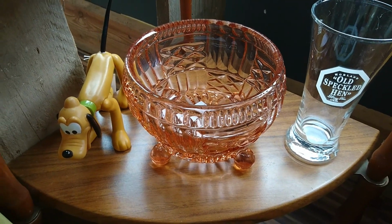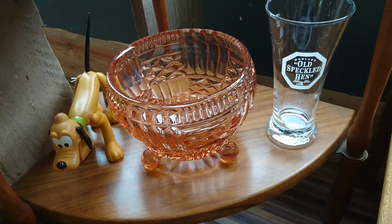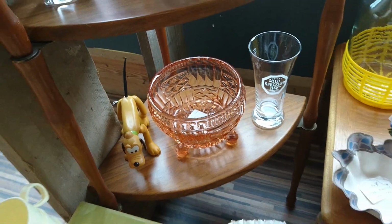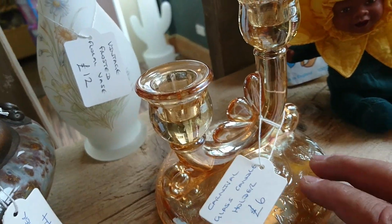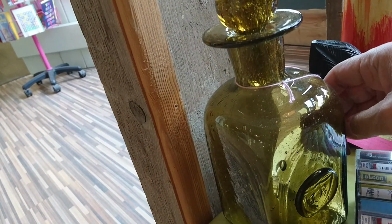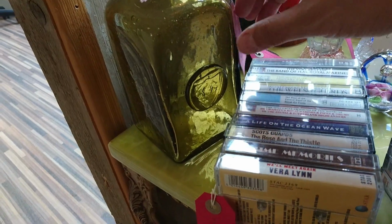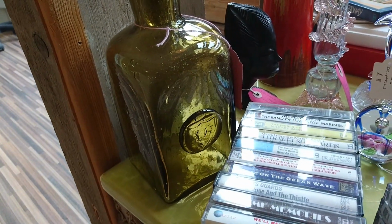Another probably pre-war pressed glass vase, little peg feet. Peg feet are kind of like a northern continental thing, but I don't recognise that at all. Might be Bohemian, and carnival glass. Not as nice as some of the others I've seen. And a weird decanter down here. What's this? Yeah, I don't recognise this at all. The seal is not very well done either, so that's not going to help me much.